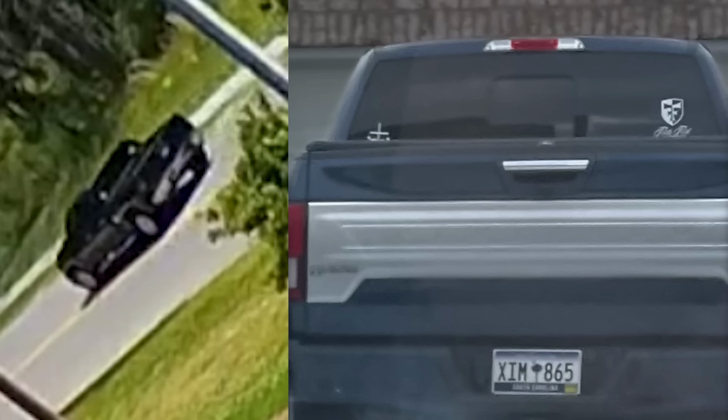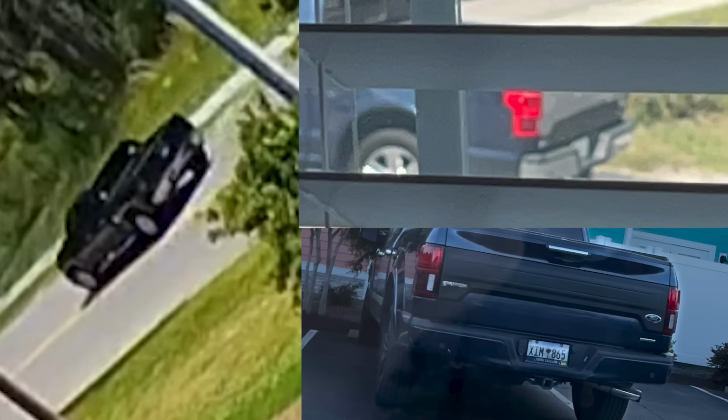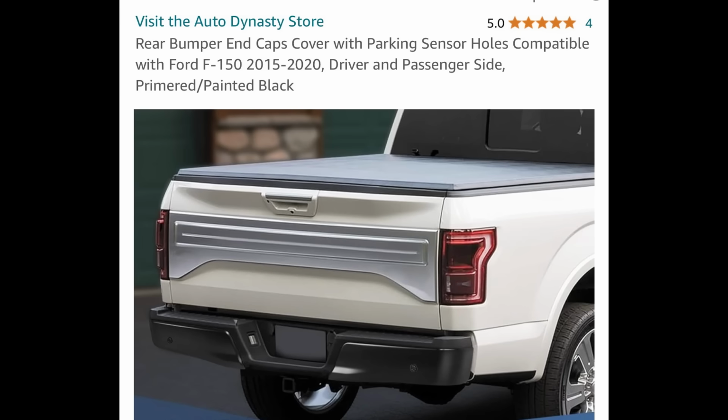Take a look at the details. Stickers similar to the Solid Rock and Faith First Academy stickers we've seen on John Paul's truck. The chrome bumper, the black tailgate, the chrome running boards, all right there. Now, many of you are asking, how is John Paul doing this? Well, just for a few $100s, you can do the same also. The parts available right there on Amazon.